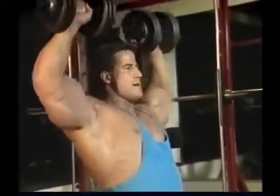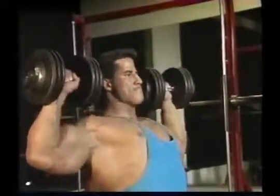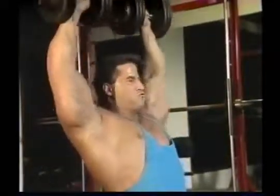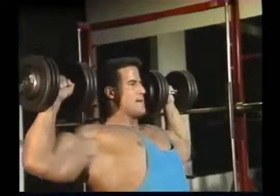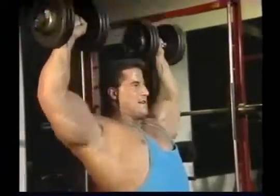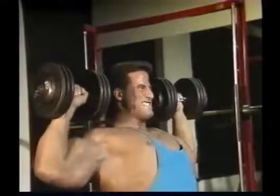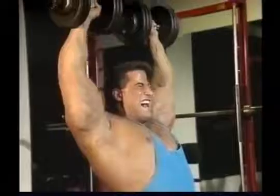Control it on the way down, and accelerate all the way up to the top. There you go. From the bottom, all the way to the top. Don't slow down. Remember, we want to recruit all the white muscle fiber we possibly can. See how big we can get you. Squeeze. There you go. Drive. Nothing but shoulders. Accelerate. Good. Squeeze. One more. Speed. Good.